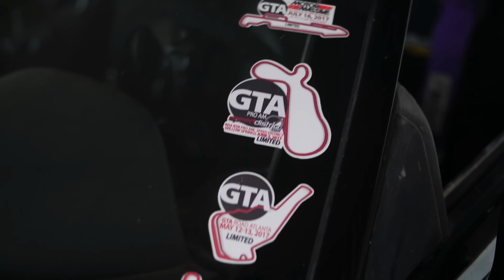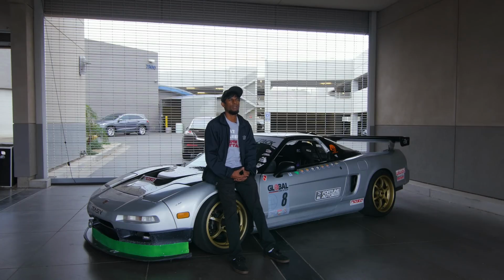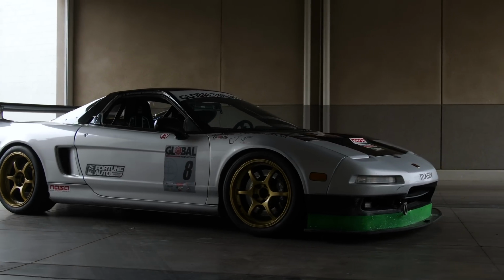We currently have been using it and gearing it more towards time attack with Global Time Attack rules specifically. The time attack series is always growing and always pushing the boundaries of what you can do with a production type car, and we really enjoy that aspect of it. So the car is really built on the theory of added lightness.